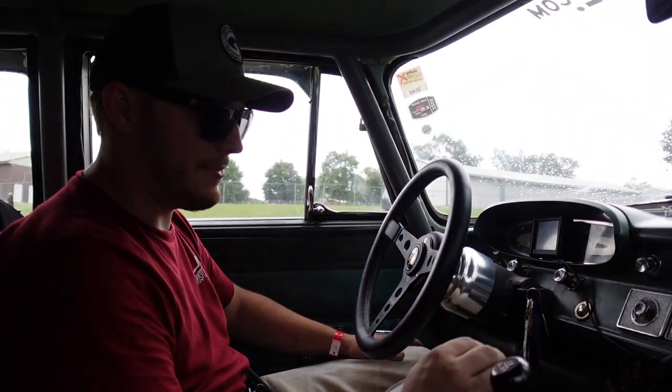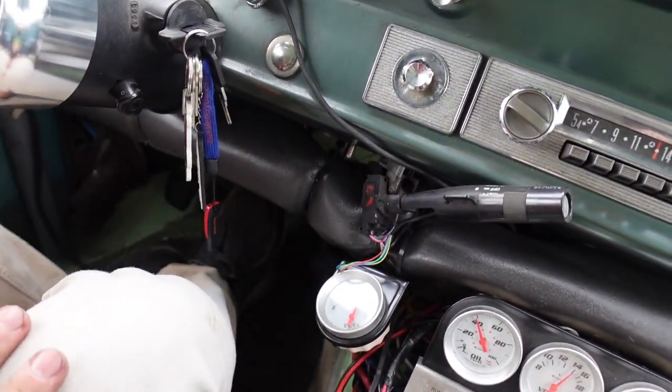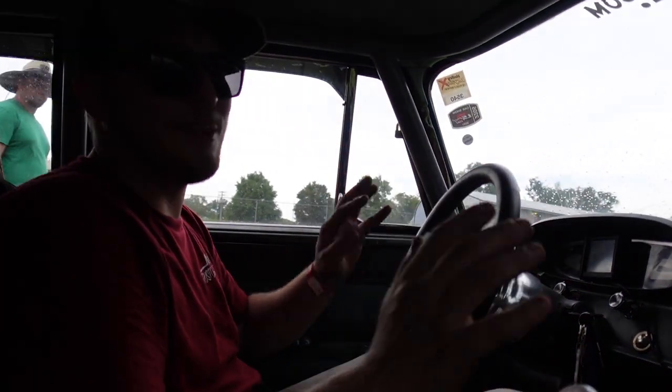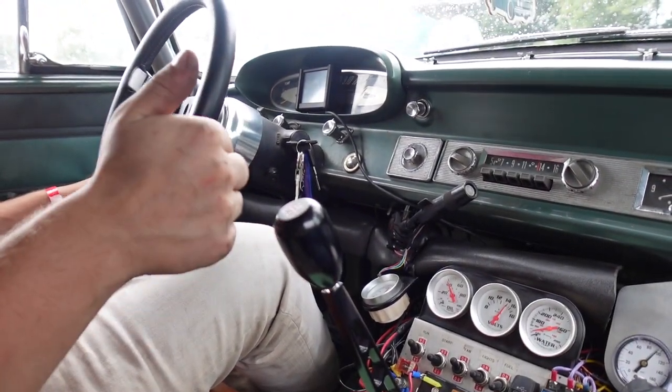Hey, no. It helps if you have half a tank of gas. So, all right, we should be good to go. We're finally going to take the Rambler to LS Fest because it literally hasn't even been in the building yet. So, all right, we'll see you there.